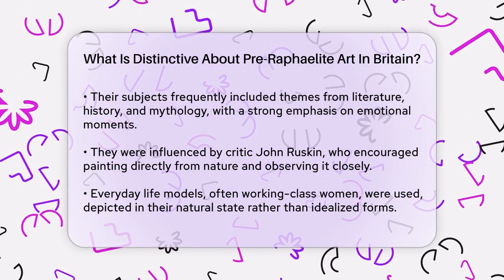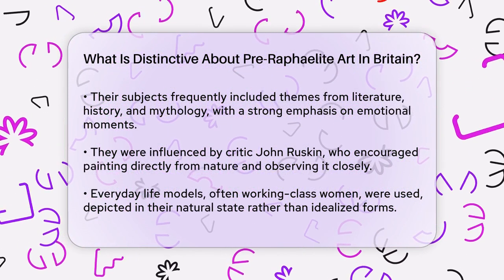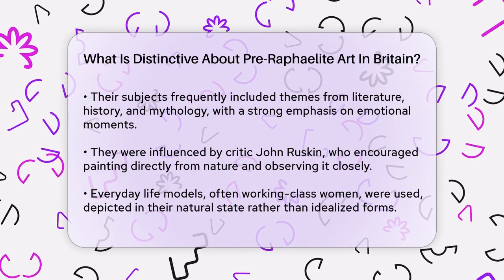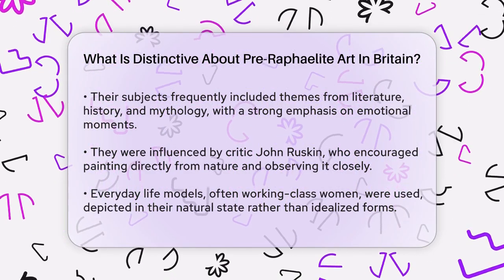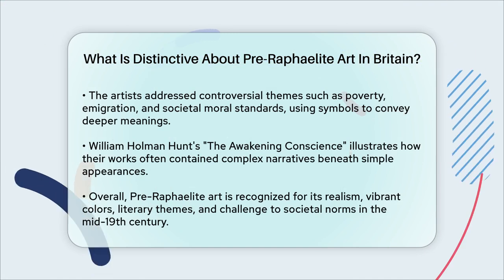These models, often working-class women, were depicted in their natural state, rather than idealized. Elizabeth Siddal, for example, modeled for Millais's Ophelia, and was known for her unusual looks, which were highly regarded by the Pre-Raphaelite artists. The Pre-Raphaelites were not afraid to tackle controversial subjects either.